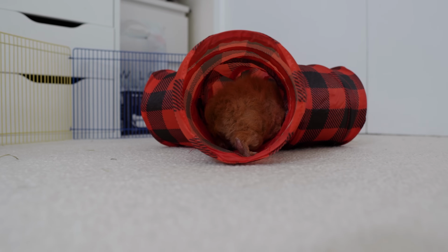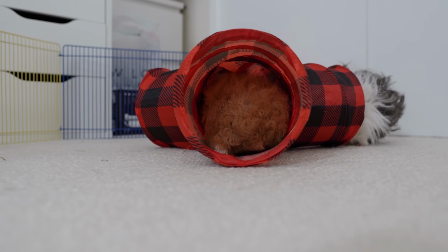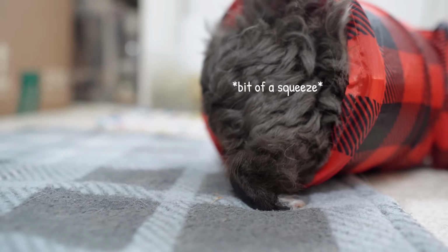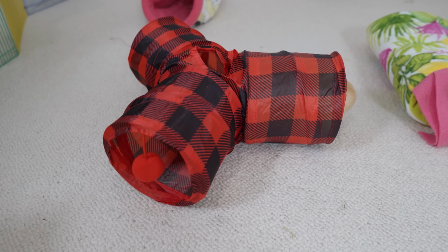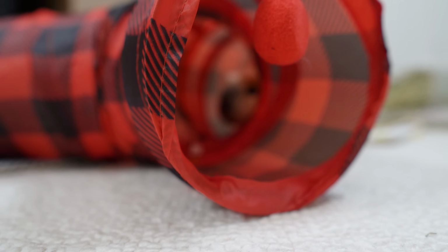I'd give it a 3 out of 5 for practicality. I like that it's collapsible, so it's easy to store, and it's a decent size, although larger piggies might struggle a little bit. The piggies obviously enjoyed it, but they are a bit put off by the hanging ball bit, so let's say 4 out of 5 for pig approval.